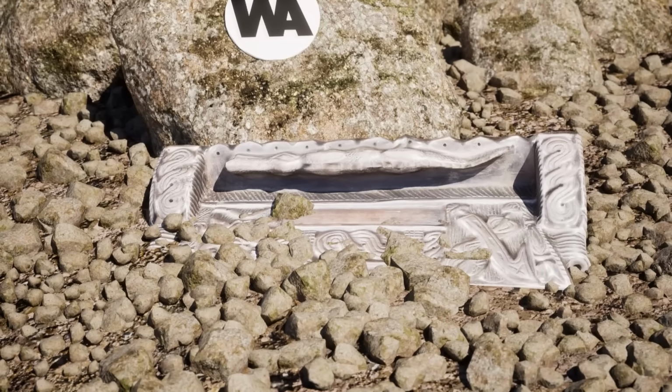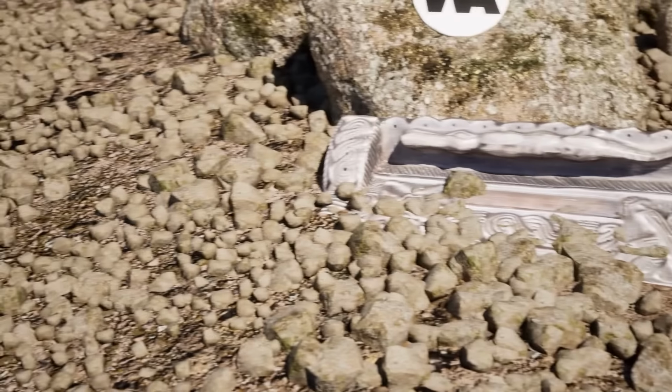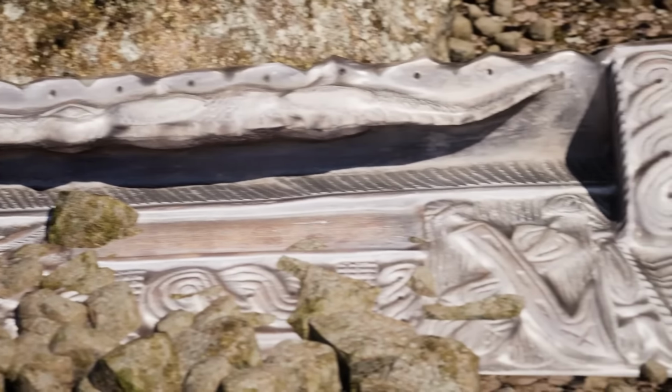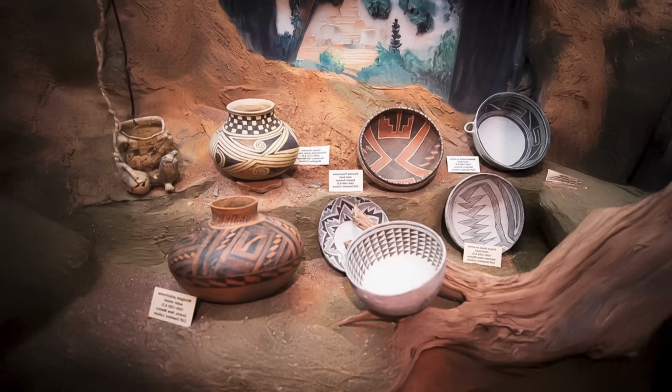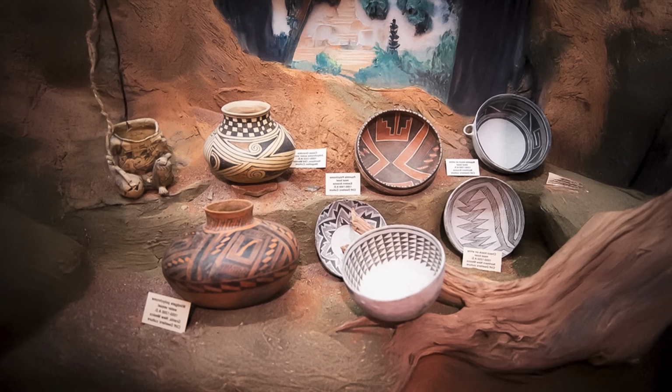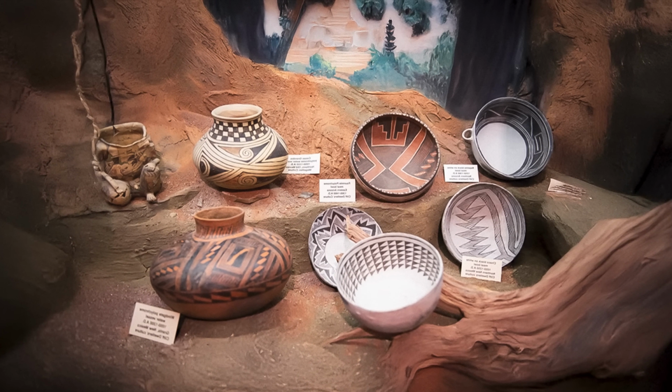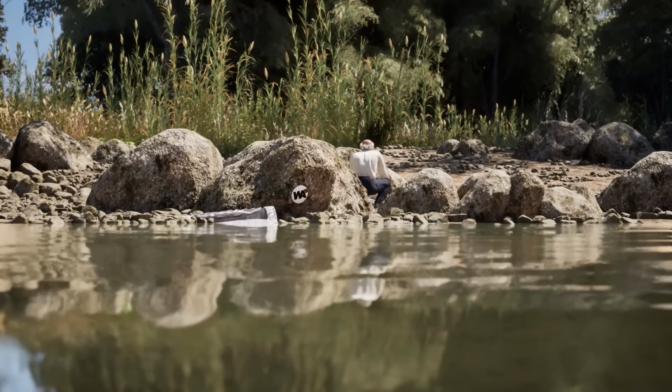The oldest sites date back to the Archaic period, around 9,000 years ago. But most finds in the river corridor are linked to the ancestors of the Pueblo people and date from roughly 750 to 1250 AD. In short, there's a lot here to preserve. But let's get back to the dam and the water releases.